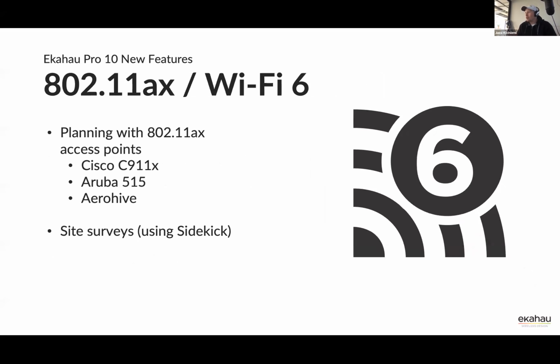And it's also site surveys. So if you survey using a Sidekick, you're good to go. It will pick up the AX APs, it will show the data rates, the channel widths, whatever information is needed. And also for real-time analysis, like the real-time frequency monitor, totally there. So this is pretty awesome. And it's also just a part of the regular Ekahau Pro 10 upgrade.